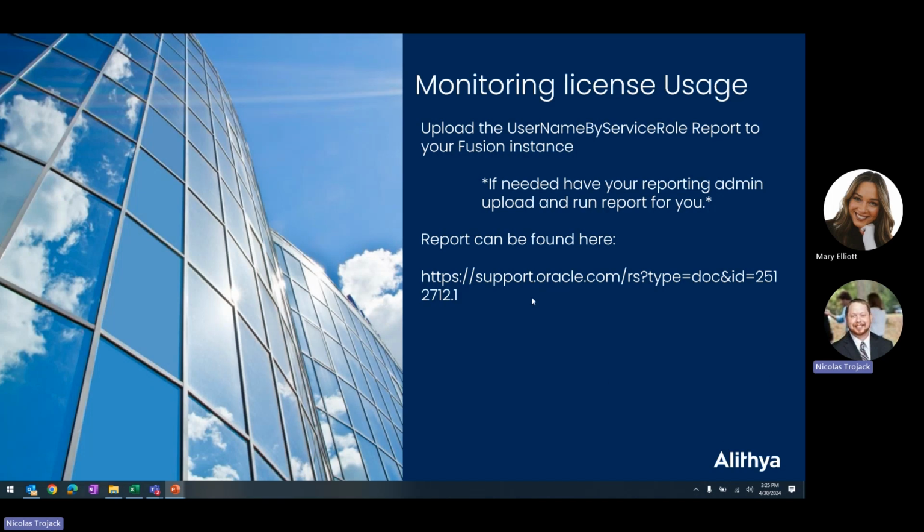So to get a copy of that report, you can go to this link here. I think it's doc ID 2512712.1 on oraclesupport.com.